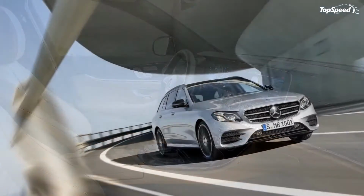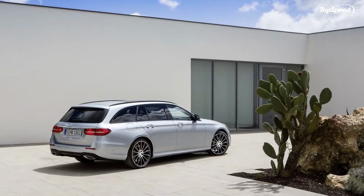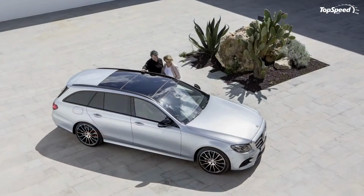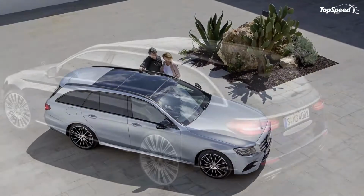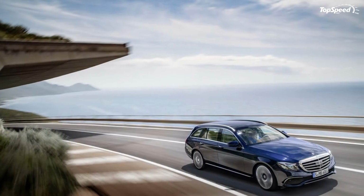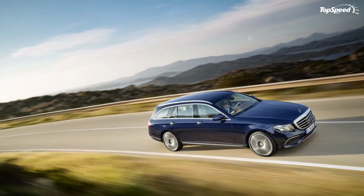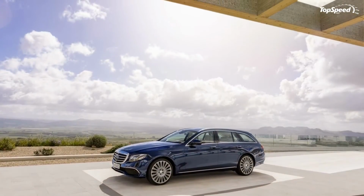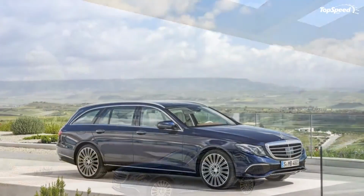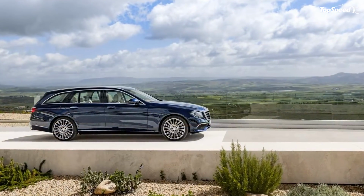Conclusion. With the wagon body style losing ground to crossovers and SUVs among U.S. buyers at an alarming rate, the E-Class wagon remains one of only 2 midsize models to keep the station wagon flame burning on these shores. Though a bit long in the tooth compared to its German competitors, the current model has plenty of features to brag about, from its super ride and powerful engines to the smooth diesel and numerous safety features.